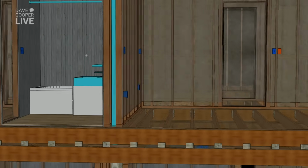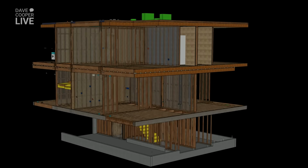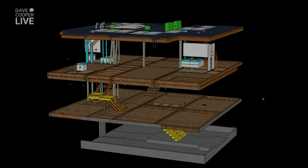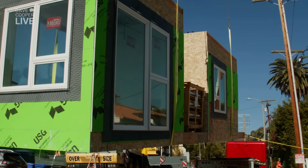So with what we do, we look at a project and let's do kitchens, baths, utility cores, stairs, we'll do those as modules. Hallways, studies, bedrooms, we'll do as panels. You don't have complex trades. Therefore, you get the design you want, transportation and cost efficiency. And we think it's a better solution.